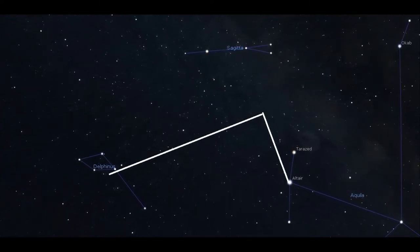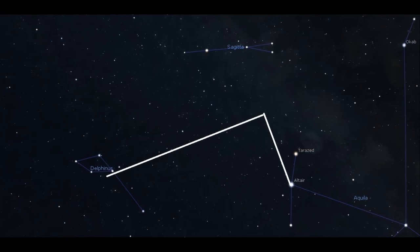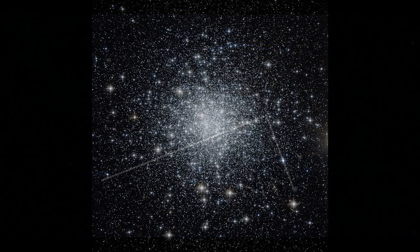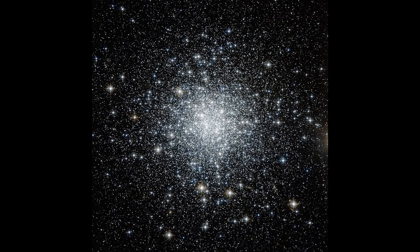The only deep sky object within easy reach of amateur instruments in Delphinus is Caldwell 47, which is also known as NGC 6934. This globular cluster glows dimly at magnitude 8.83 and spans about 8.5 arc minutes. A 6-inch telescope should reveal some of the cluster's member stars. The cluster is located about 52,000 light-years away from us.